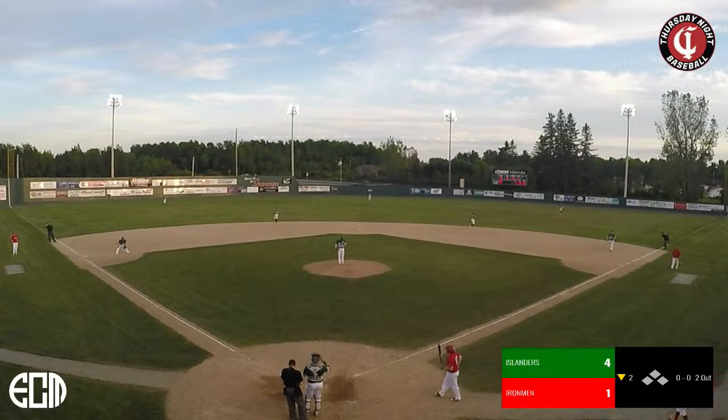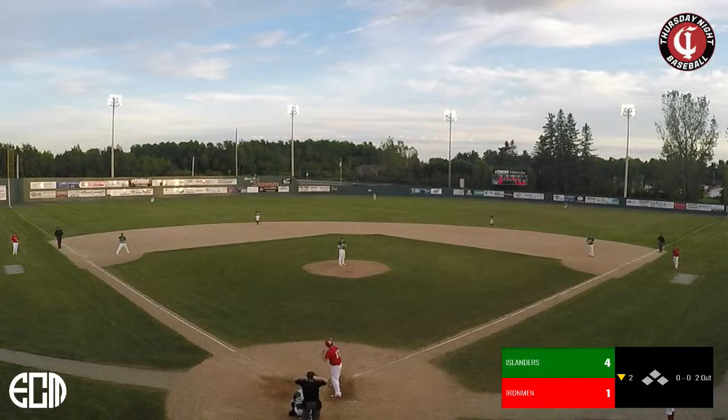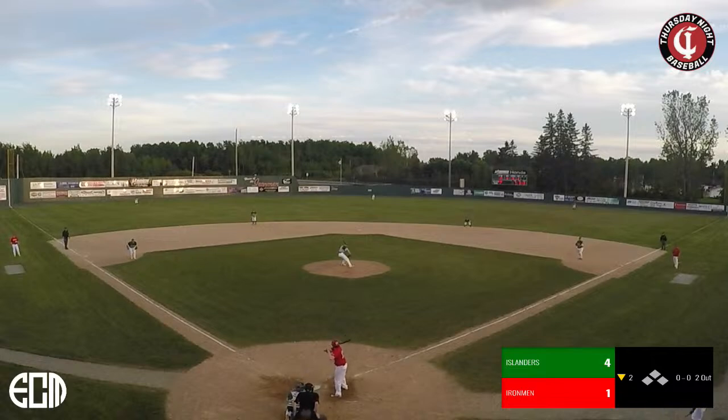Ori made his return to the Ironman lineup here last week with a bang when he took the first pitch he saw over the right field wall for a 2-run home run, mixed in a 2-run single. Not sure why he only has 1 RBI according to the league stats, but that is wrong.